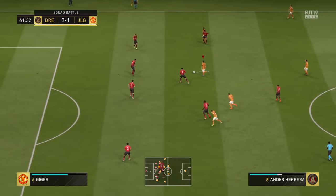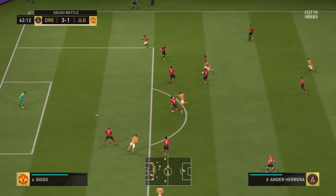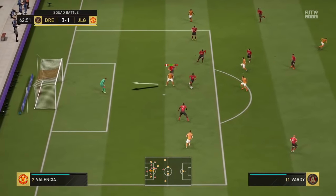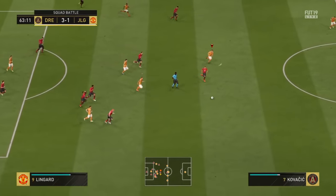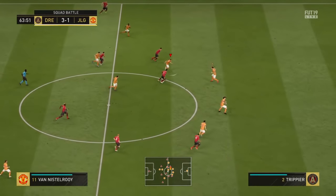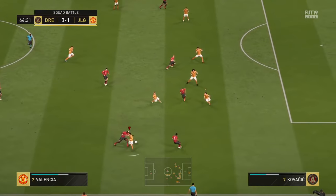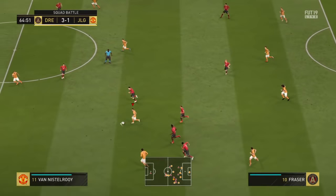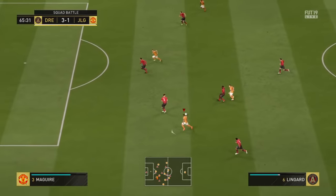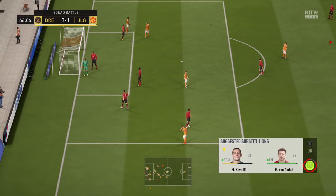And Herrera. They've got numbers in this attack and it looks dangerous. Well, he's got support here. Mateo Kovacic. Lingard. Intercepted well. Here's Ali. Pogba. And it's Pogba. It's Lingard. Maybe he'll cross it here. You can see the deflection there.